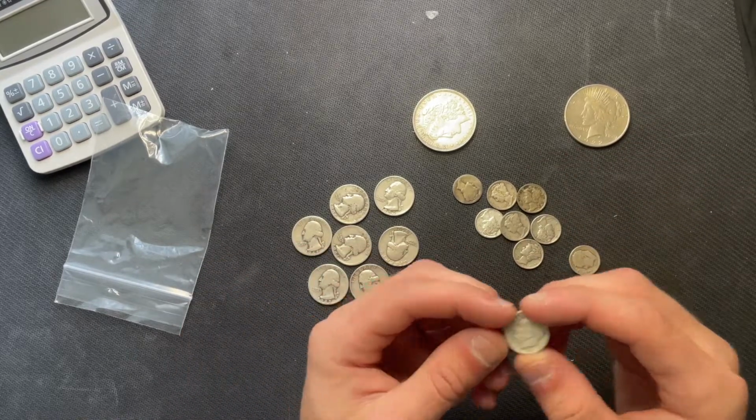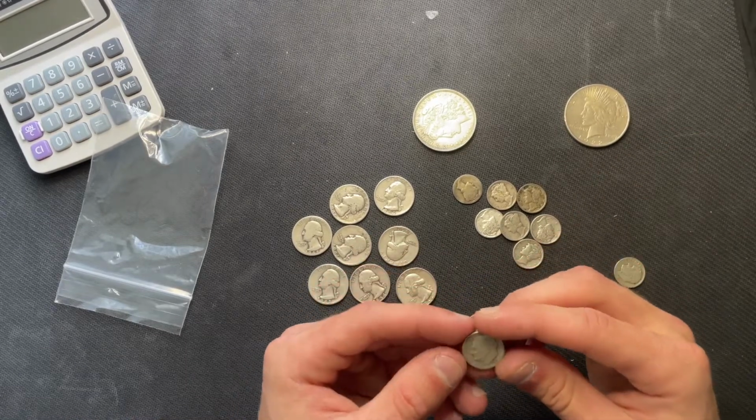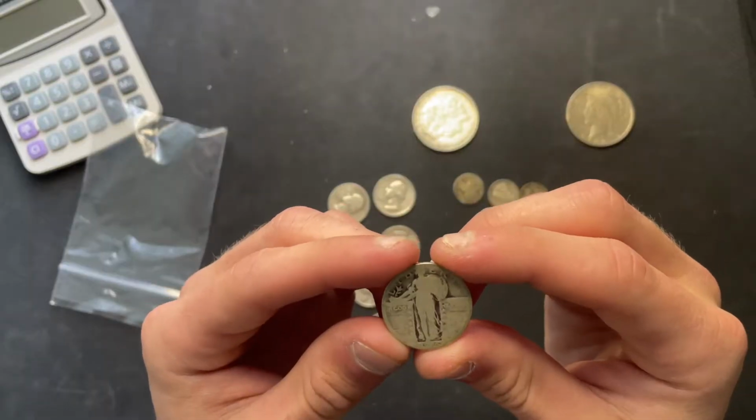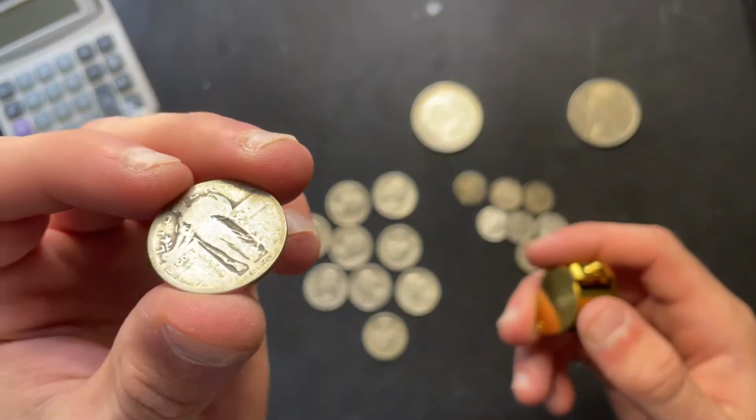I couldn't remember off the top of my head which ones I needed. I only went in there and wrote down a list for the quarters, so I'm hoping these fill a couple slots as well. Picked up another Standing Liberty. I mean, it's pretty worn, I believe. You can hardly see the date on it.